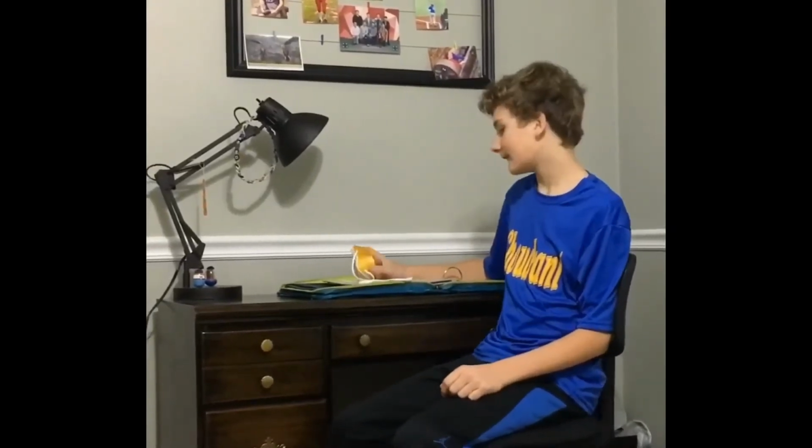I've worn so many other masks and they're all a pain, especially in PE. But this mask, I breathe comfortably and it's comfortable to wear all day. It even has my name on it.